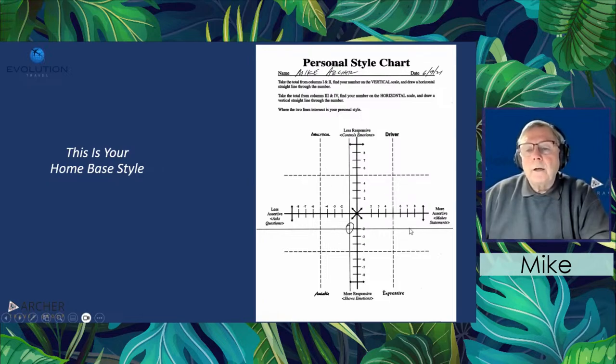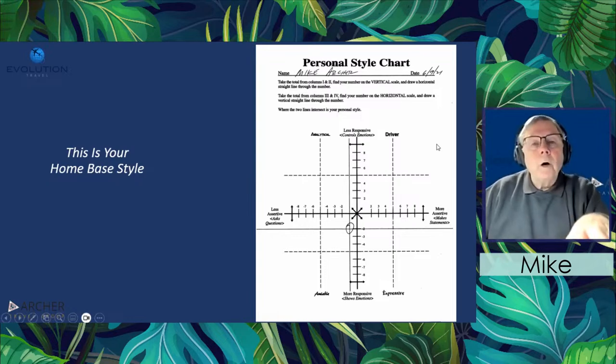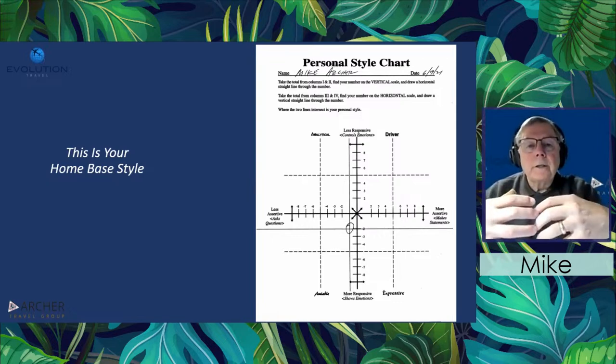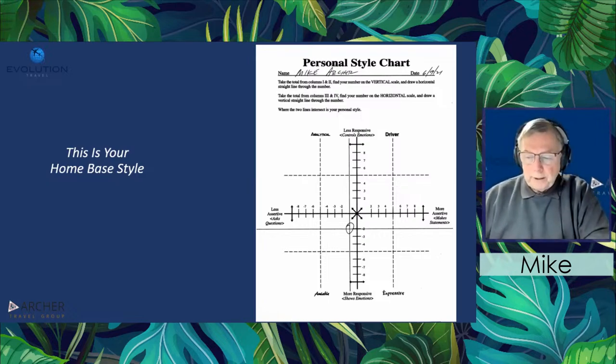these dotted lines will show you where your secondary characteristics happen to be. Now in the test, I ask you what style you are, and some of you are putting both characteristics down. I only want what your home base is. So remember, what we're trying to do is establish the relationship with yourself, where your home base is, so that you can understand what other people's home bases are.